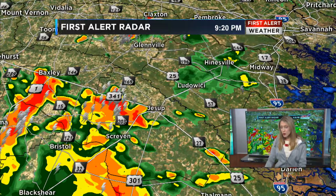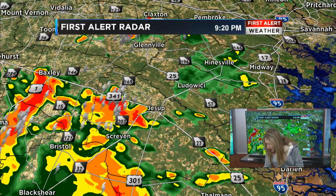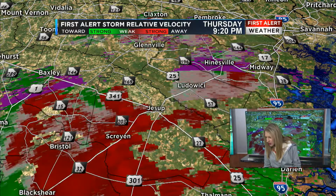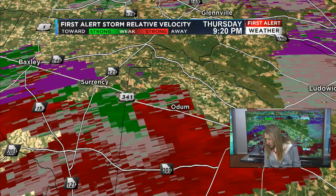Let me go ahead and look at rotation, okay? So I'm going to put a different view on here. And for you guys in Wayne County, I'm going to put the Jacksonville velocity. Oh, wow. So when I say wow, let me put KVAX on here. Is that going to give me anything? So in Odom, this is something that I'm going to look at, the yin and the yang, the red and the green, which means to and from. So let's take the darker red right here.